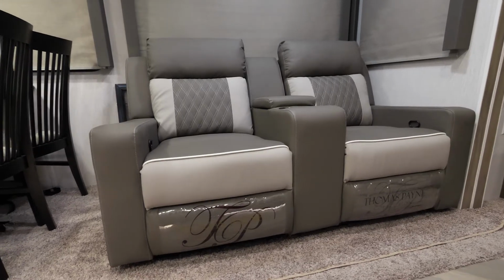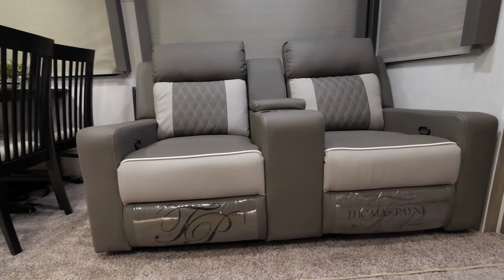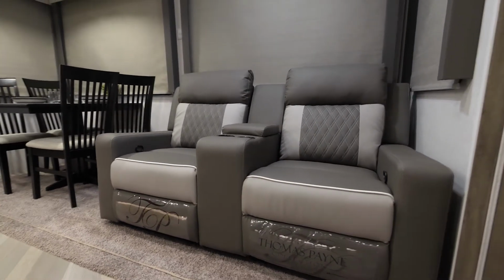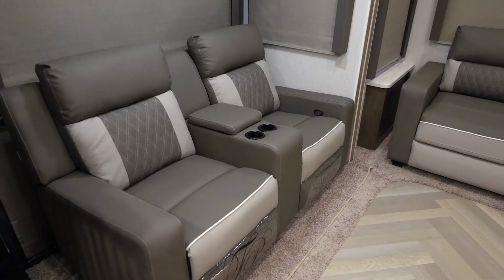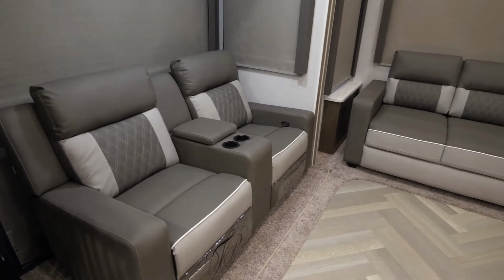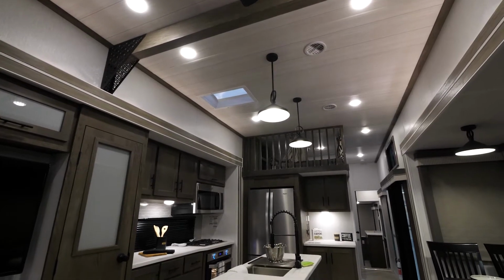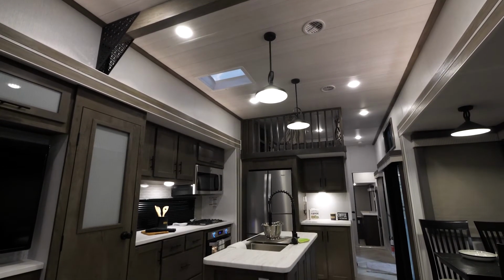As we pan over to the chairs, you will see theater seating. Now these also recline, they have a cup holder, and then in the middle, you will have an area for remotes, magazines, books, or maybe something else that you want to add while you're just relaxing and hanging out with the family.